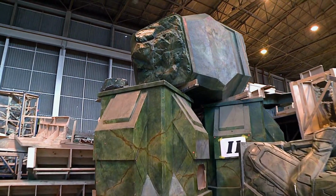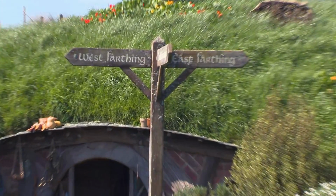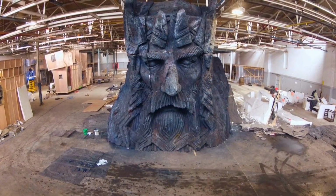I think Peter ultimately would like to showcase a lot of these things, and possibly that's why he's kept them. That would be a hope for the future. I mean, there's no plans at the moment, but certainly it'd be nice to give people a chance to have a look at it one day.